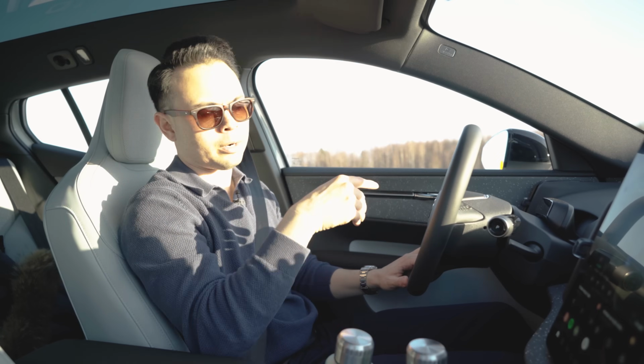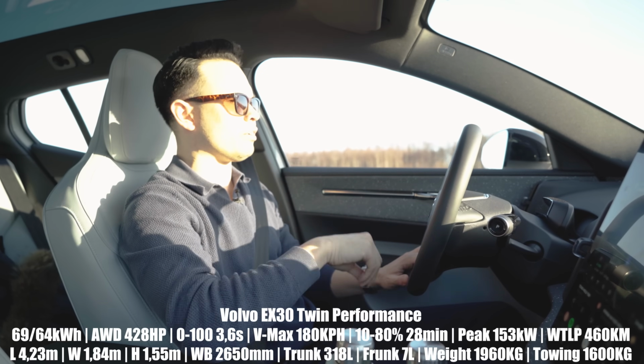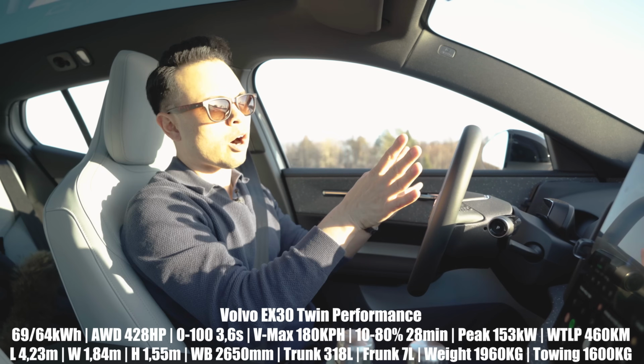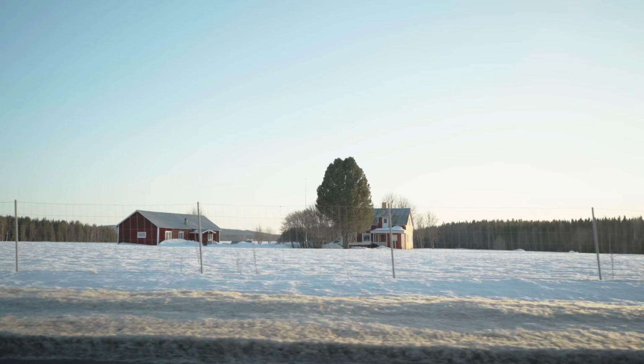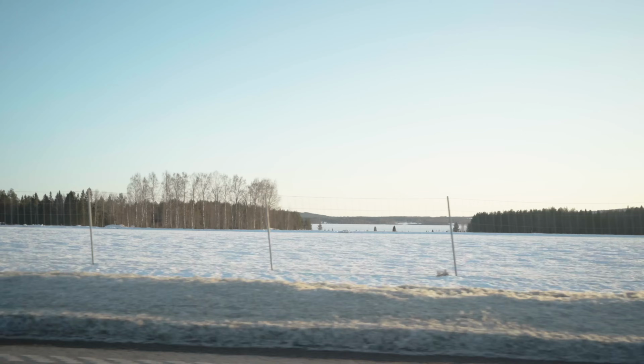This is a heavy car, being all-wheel drive with a big battery pack, etc. I'm going to put all the specs on the screen for you guys now. But on normal driving, the roads here are very smooth. It is actually very compliant and soft without feeling like a boat. Also, road noise seems to be nicely suppressed, as I said.